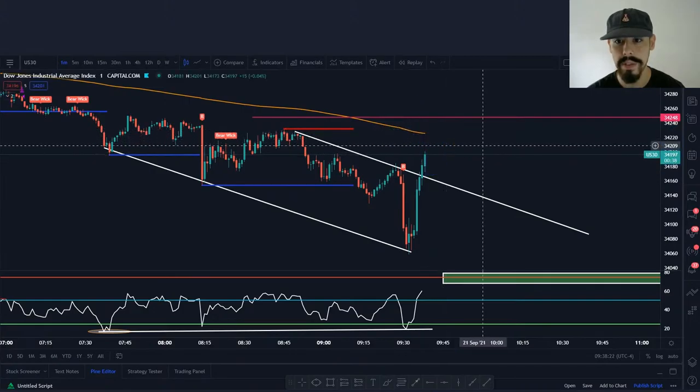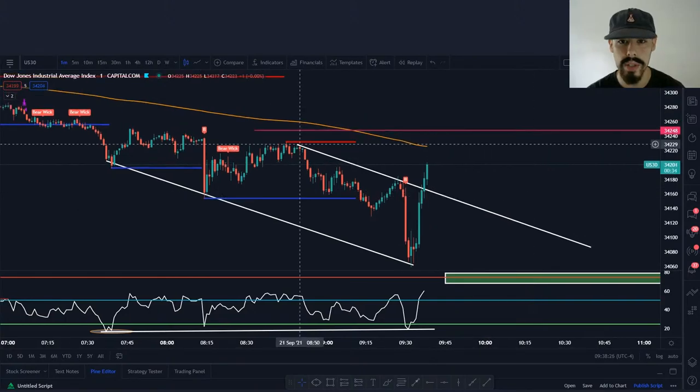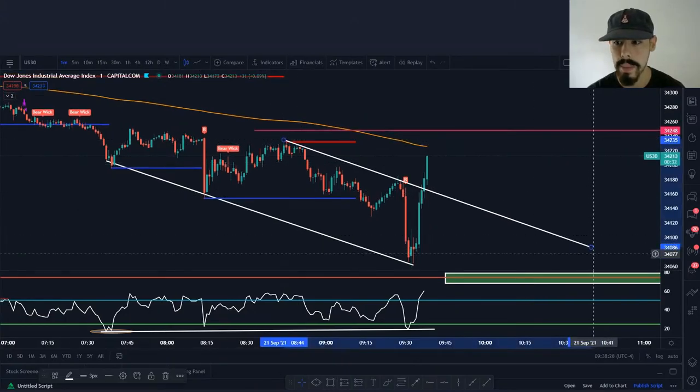I know that this camera kind of sucks a little bit. Oh, look, it's actually focusing pretty well. Damn, that's fire.